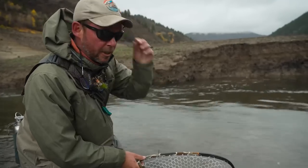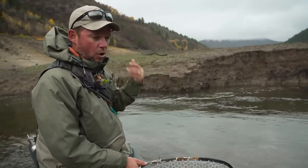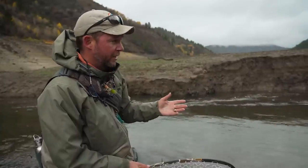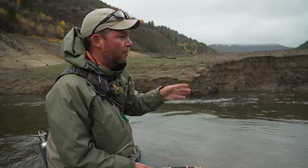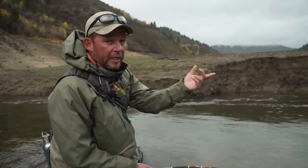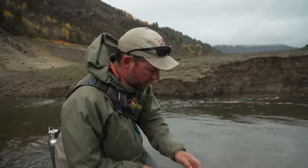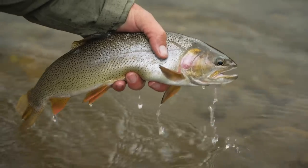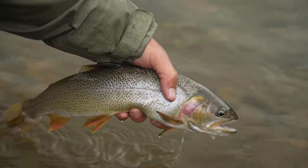So fishing upstream, that's the way to go. In this situation, we've been crossing the river back and forth, kicking some mud and silt up, which I'm sure has an effect on the clarity of the water. But you fish upstream, keep the water clean, keep your fly line out of the vision of the fish, and you'll see success. Look at that. Oh, might be the best cutthroat of the stream. Good one.